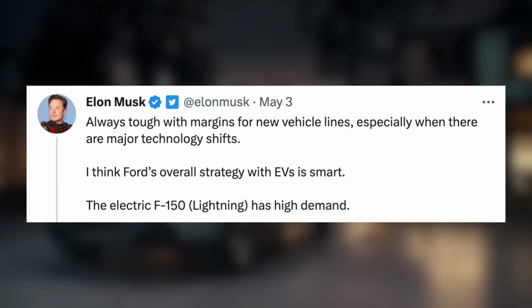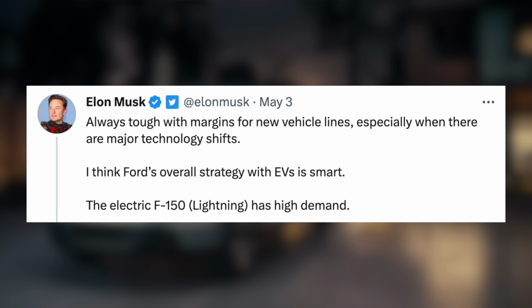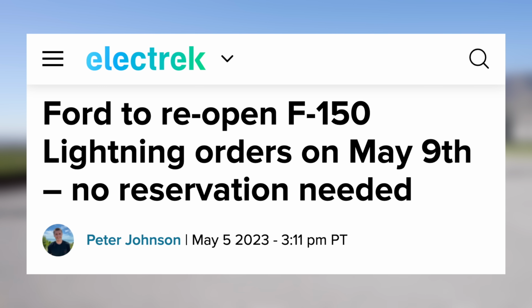I think Ford's overall strategy with EVs is smart. The electric F-150 Lightning has high demand. Ford is moving in the right direction, but has a lot of tough work ahead." That said, their F-150 Lightning is on track to reopen orders soon. They plan to reopen them on May 9th and make orders available even without a reservation.